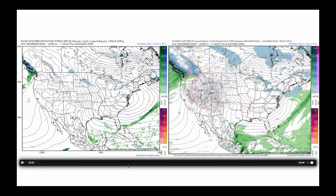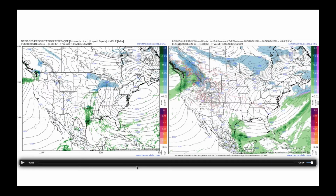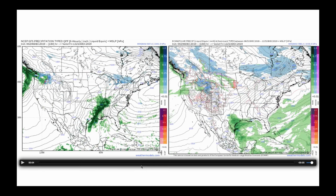But as we move forward, watch that high slide right off the coast as well. So this is now next Thursday evening. Got a high sitting right over New Jersey. And the moisture begins to kick in behind it. Now, the big difference is the European model has a much flatter trough at that point than the GFS. The GFS takes this thing and yanks it right out of the panhandle, starts pulling that moisture farther to the north, and brings this broad shield of precipitation in by next Friday morning.